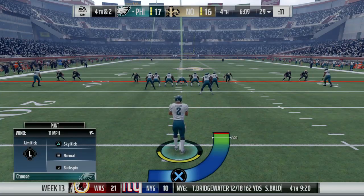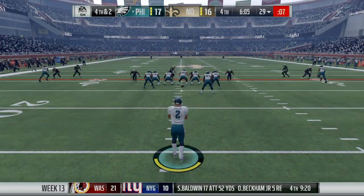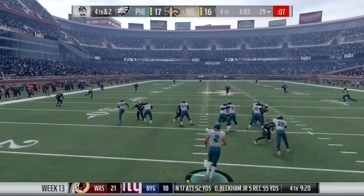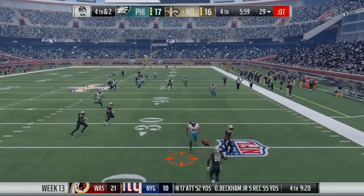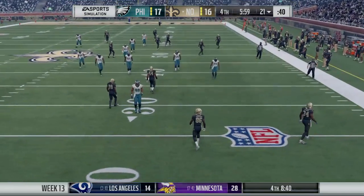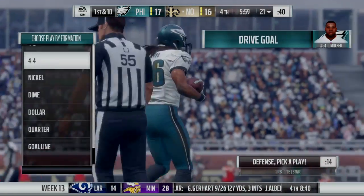But he was stopped on that play. But he's had plenty of carries all afternoon. Every now and then the defense is going to win one, but I don't think they'll shy away from handing it to him the rest of the game. And this one will wind up being down just outside of that 20-yard line.